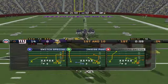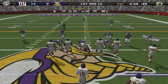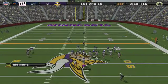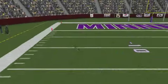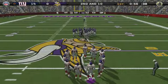Scan the defense quickly here. If nothing's open downfield, get rid of it by passing it to one of your backs. Let's go. Defense, get ready. Throws it. This one falls incomplete. Be aware of the defensive set. You've got to take what they're giving you.